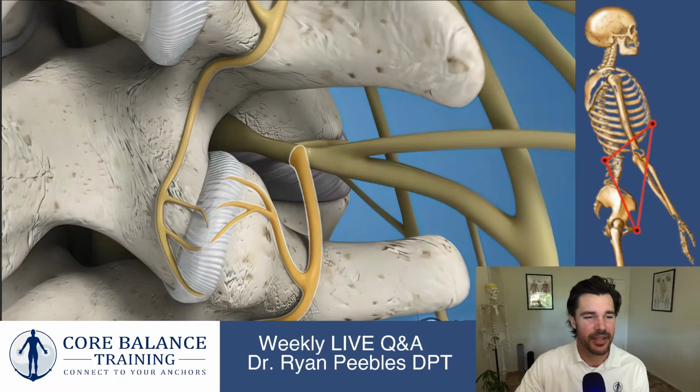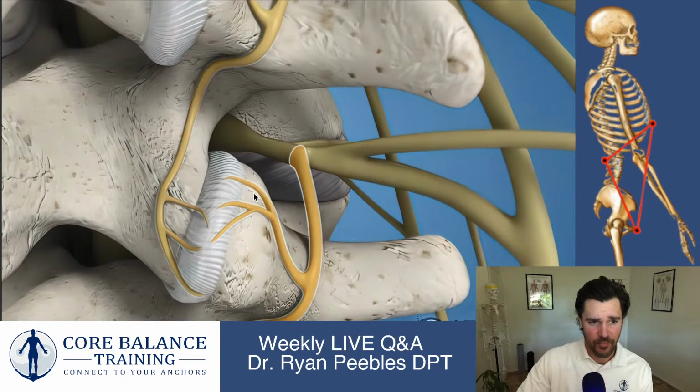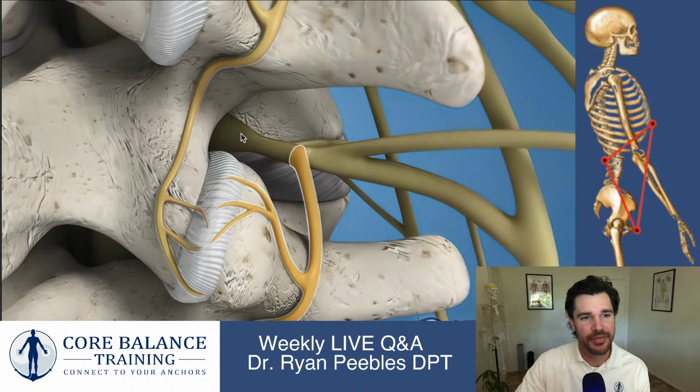And here is another image I found very interesting. This is an image of the joint that I'm now forgetting the name of. And you can see how the nerves, when they come out of the foramen, have just little branches that come off in all different places, and they're connecting with other nerves or going and innervating different parts of the anatomy.